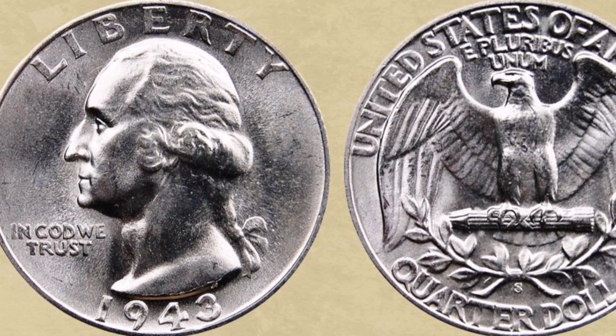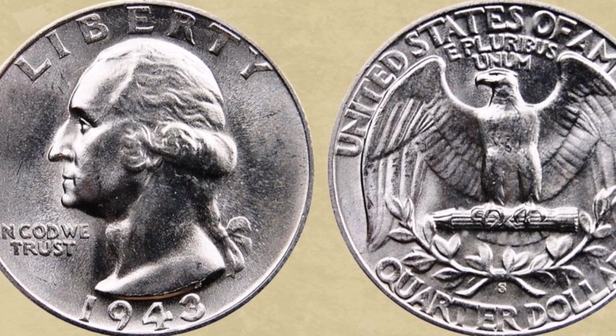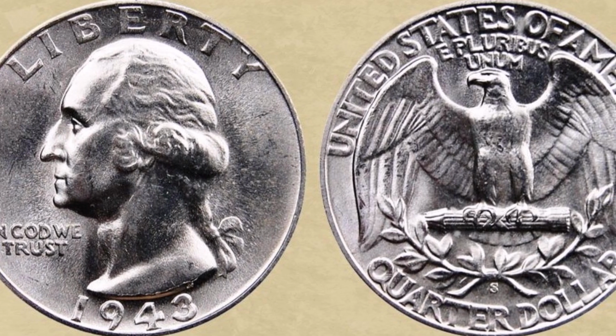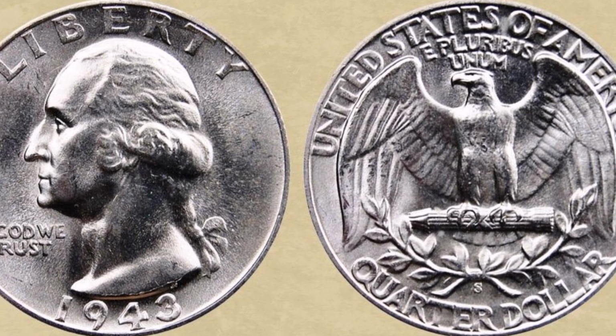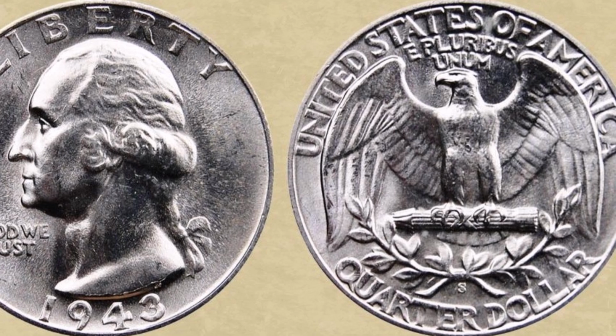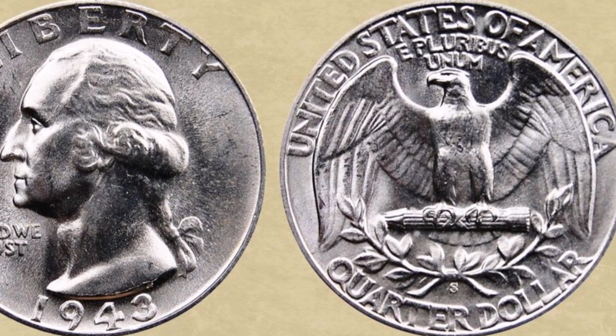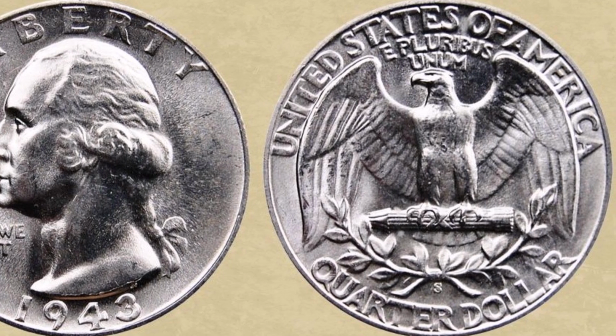This is a really early Washington Quarter, only in the second decade of mintage. High grades like MS67 or higher can sell for well over $18,000, and even ones that are graded in the poorest conditions can sell for around $30 to $40, but just with a silver content of 90%, these coins can sell usually between $6 and $10.